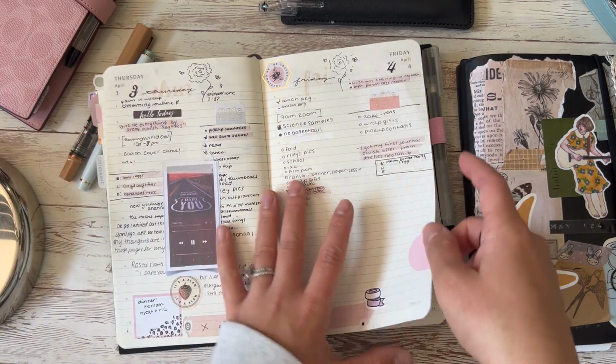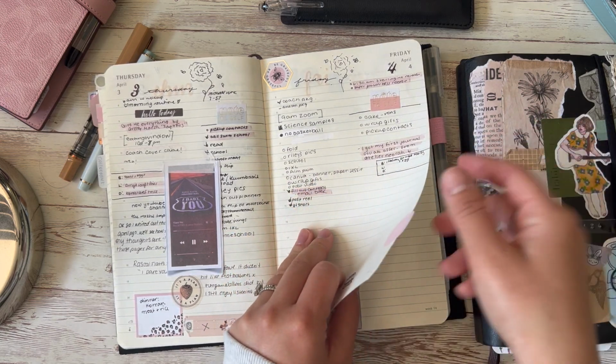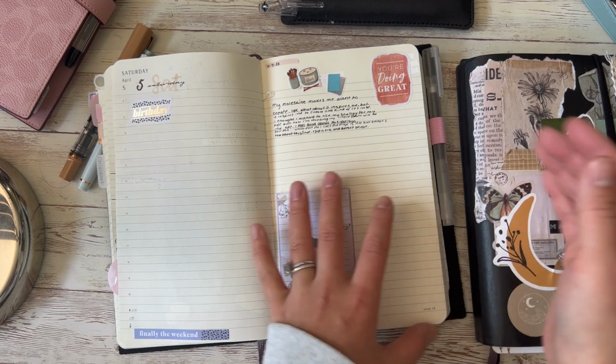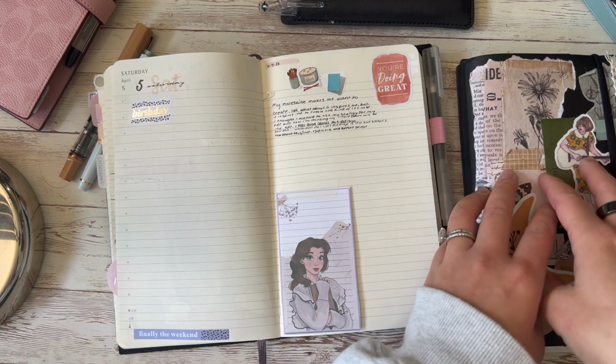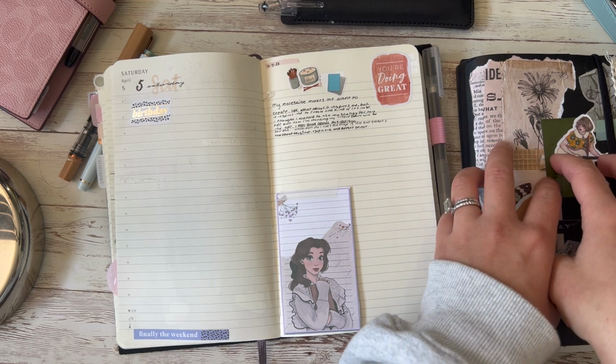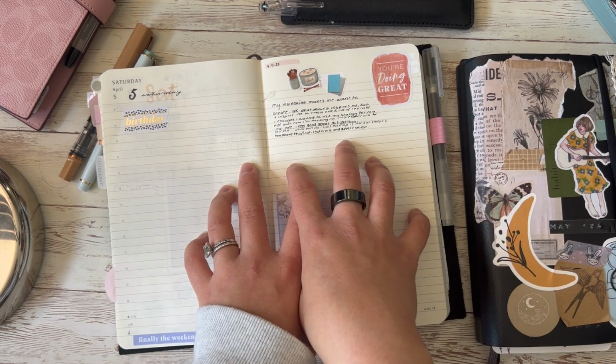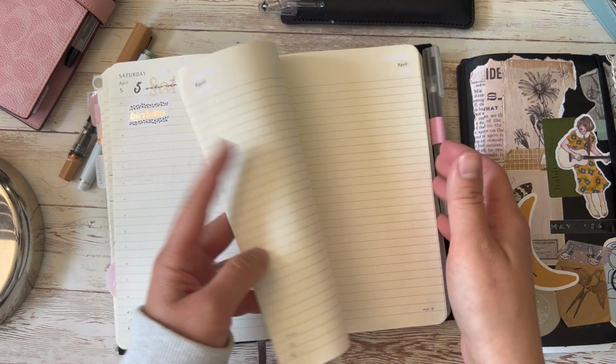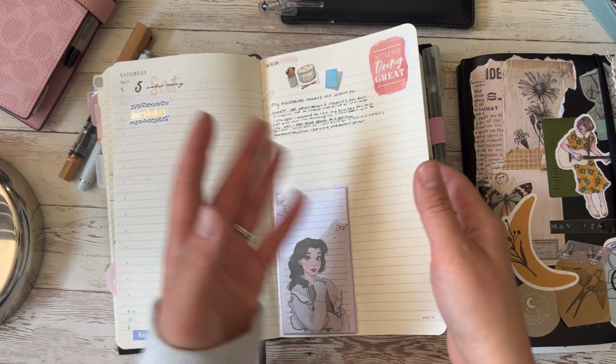Yeah, so I do drawings and doodles and to-do lists. So I'm trying to be more free with this, just like I am in my expanded. So basically trying to take a little bit of how I feel in my expanded, put it into my daily planning so that I can do what I want when I want. Yeah, so that's where I'm at. This is my experiment for April.